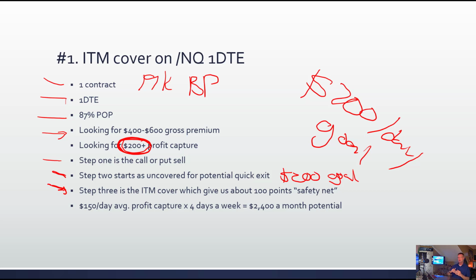So we will cover it in the money. That gives us about another 100 points safety net. So we're going to try to get more than a 100-point safety net on the NQ by putting our initial call or put in place. If we get assigned on that, we're going to try to build in another 100-point safety net by covering it in the money. So every day on the NQ, we have about 200 points of potential protection in this trade. That's why it's so consistently profitable for us.